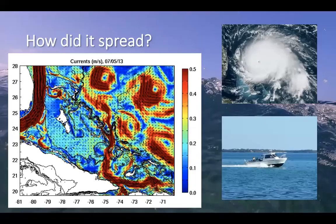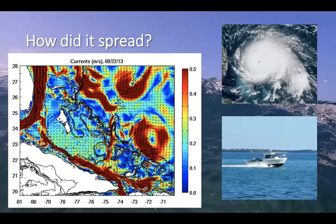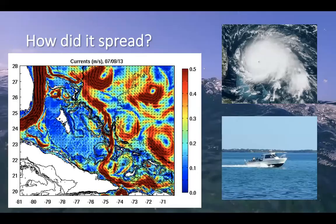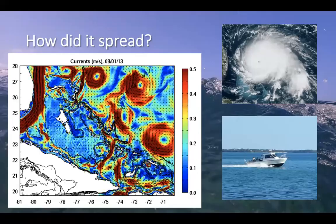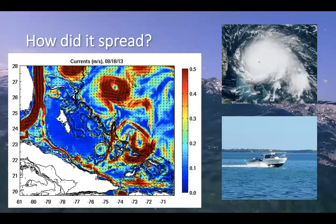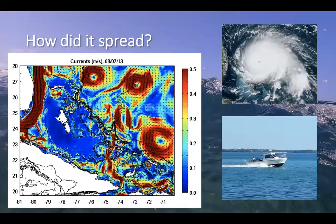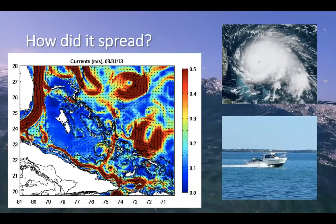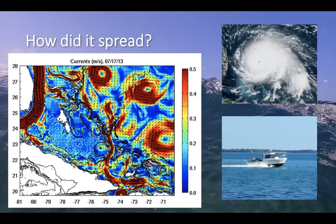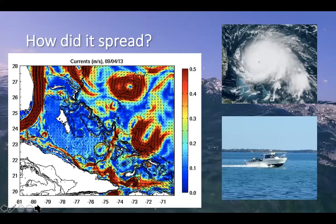And then also, it could have spread through human interactions. And I know Michael Sherratt is on this call, and I apologize for using a picture of his boat as the example here, but fishing boats, dive boats, pleasure boats can transfer pathogen for this disease because it is waterborne in bilge water. They can transfer it on gear, fishing gear, dive gear, whatever. So it could have spread that way. Not through Michael's boat, because Michael lives in Abaco.